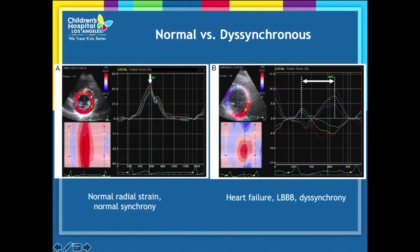And then this is dyssynchrony too. That's the other area where I think it's going to be helpful. As you can see right here, this is synchronous, this is dyssynchrony. It's all over the map. You can imagine that this would be very, very good for patients who have significant cardiomyopathy, perhaps ones you're thinking about for cardiac resynchronization therapy.